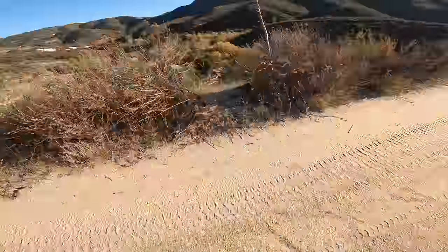Wow, look at that. I'm being aided by the fact that this is all downhill, so momentum is taking me through. Once I have to go flat or uphill, that's gonna be a lot more difficult.